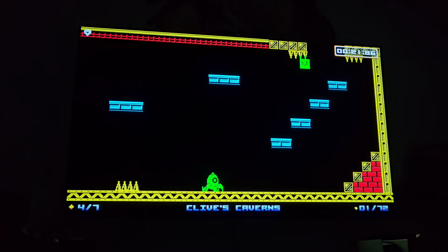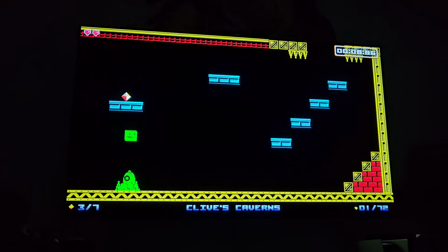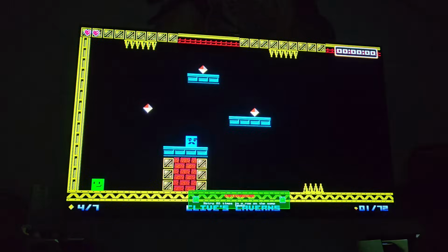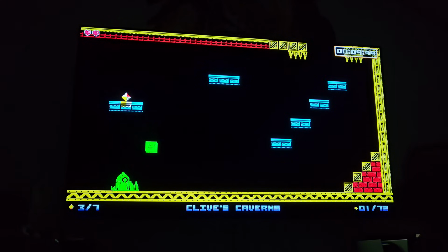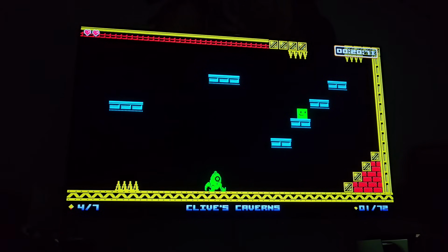Right. No! Honestly, I could scream. This is level one! This is level one! You can't do that! How? Oh my gosh. It's like there's no control. Oh, honestly. I mean, why? Why? Right. I don't even know how to begin to do this jump without dying.